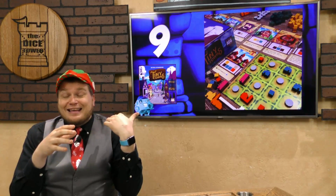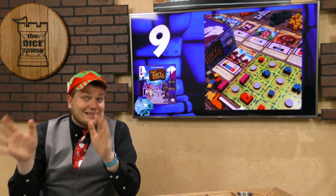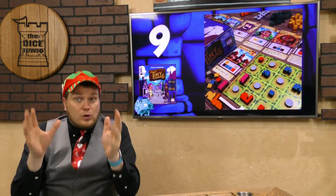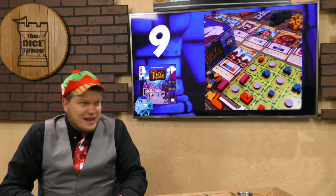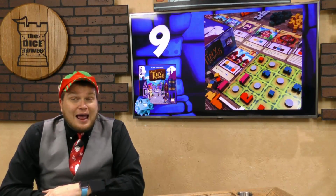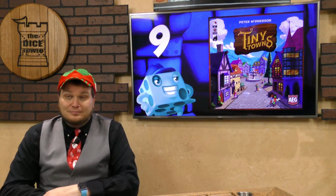And this is a weird game in that it's really light and easy to teach, and yet really difficult and mind-bending to play, which is like anyone could play it. But it's really difficult to do well at the game. In fact, you can end the game with negative points sometimes, depending on how the game plays out. And it just feels different than many of the games that are out there. So my number 9, Tiny Towns.